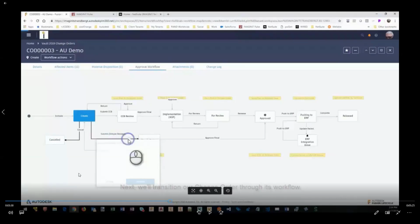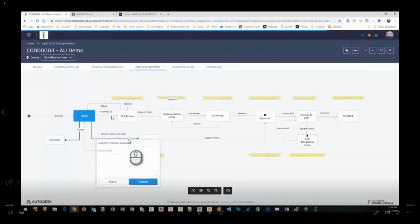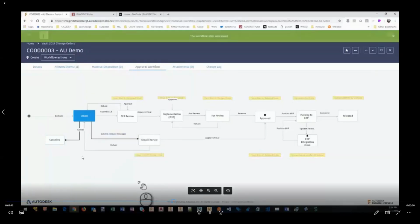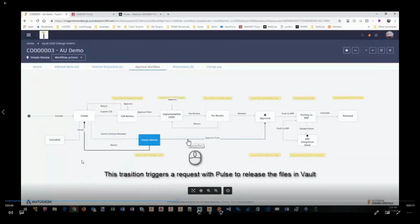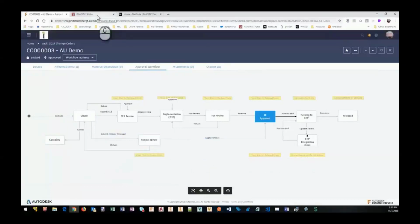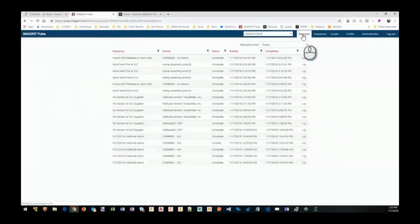Had I chosen to run it through a full CCB review process through a larger routing team, then the submit CCB transition path would have been available up here. So we're going to go ahead and move that on with our final approval. So this really is what triggers Pulse. It initiates another one of those sequences. I'll refresh this screen and we'll see that sequence at the top.